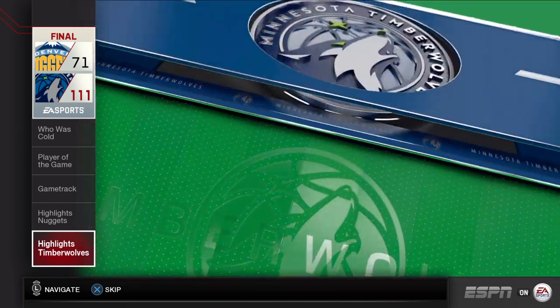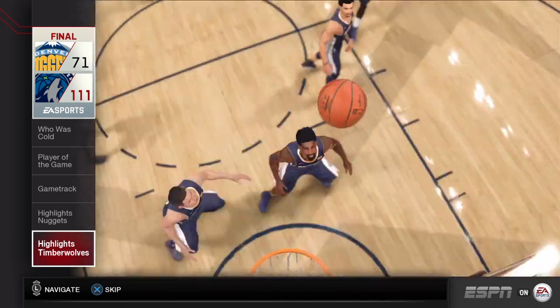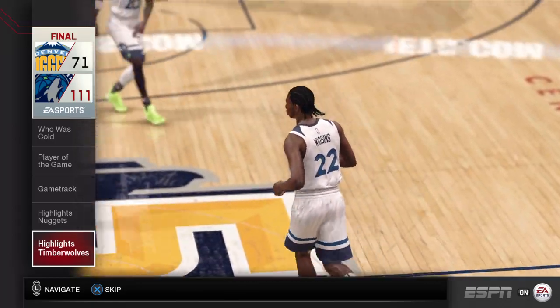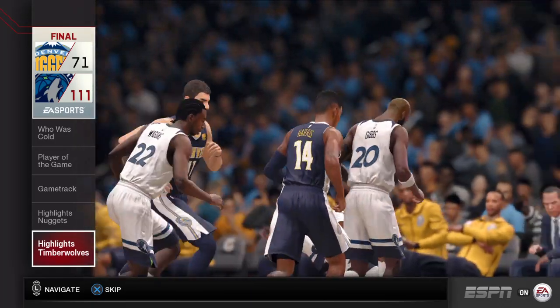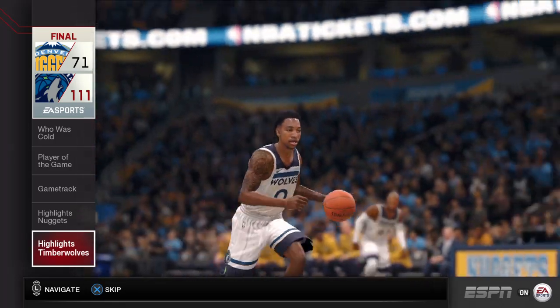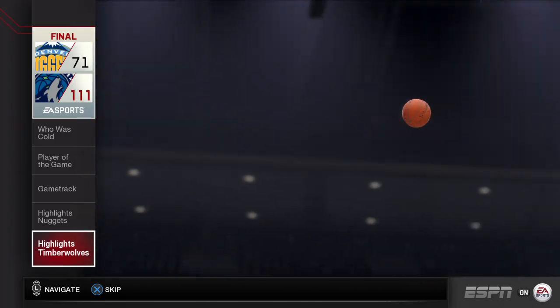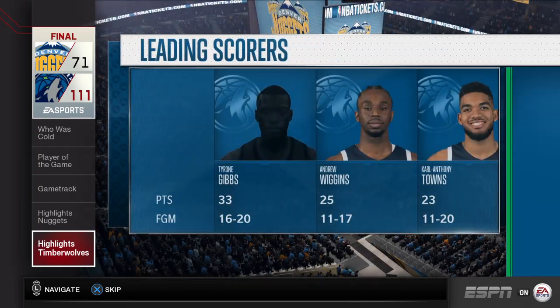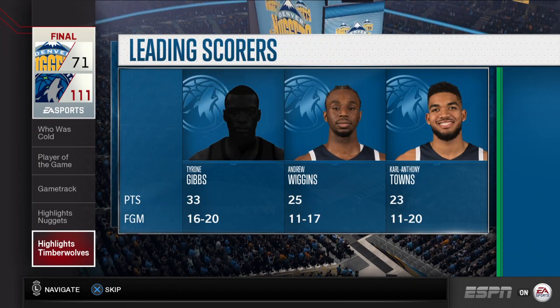Timberwolves were merciless in this game. The scoring display they put on is gonna be hard to forget. It's hard to imagine anyone doesn't come away impressed with how effectively they scored their points. Here are the guys who put up the most points for the Minnesota Timberwolves.